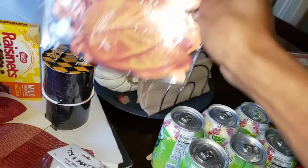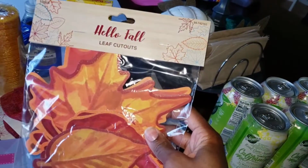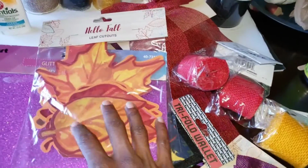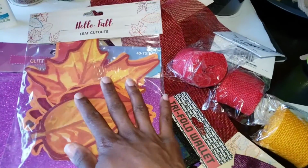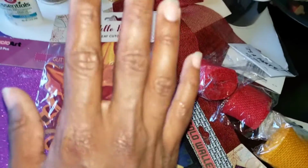These cute little fall leaves, 99 cents a piece. There are 10 pieces of the fall leaves in there. I love how they're kind of drawn, not all cartoony and cliche. They're pretty neutral. I just like the way they look. And they also still have a pop of glitter and stuff like that. Beautiful.